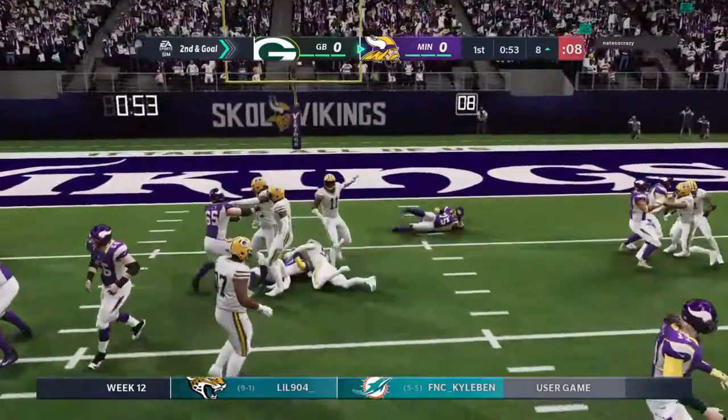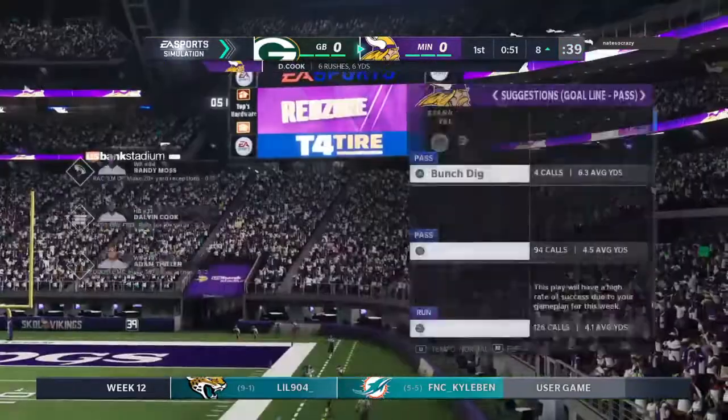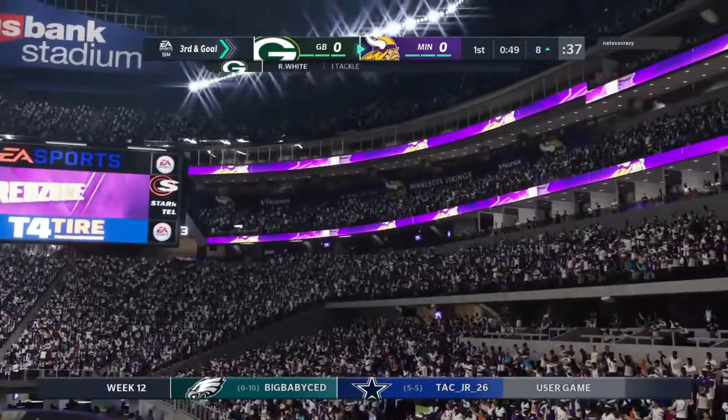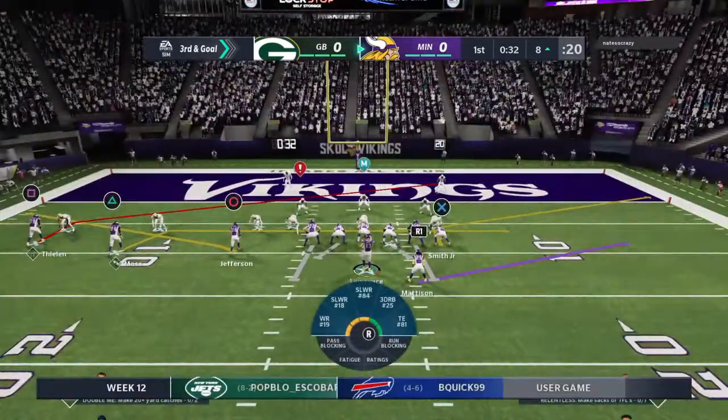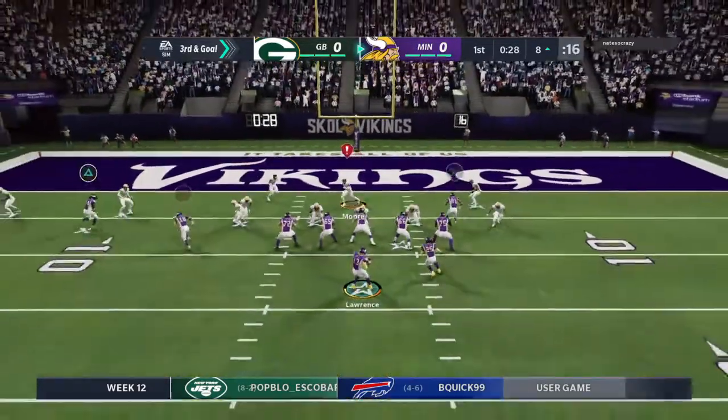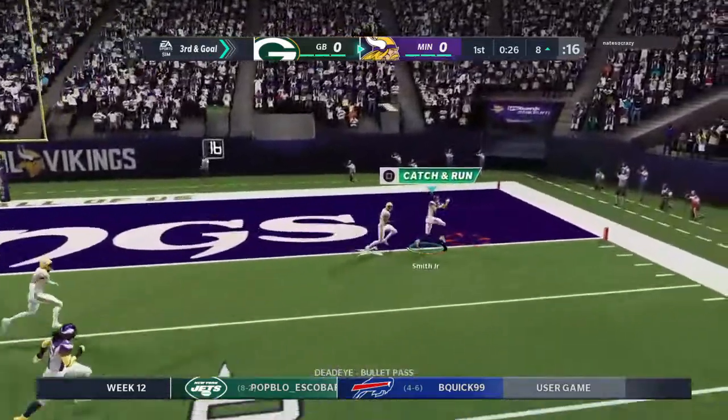On 2nd and goal, they'll give it to him again. And he's stopped immediately there. No gain on the play. They're going to need to come up with something better here on 3rd and goal. Well, they'd really like to make the short field pay off. We'll see if they can, but this is 3rd and goal.